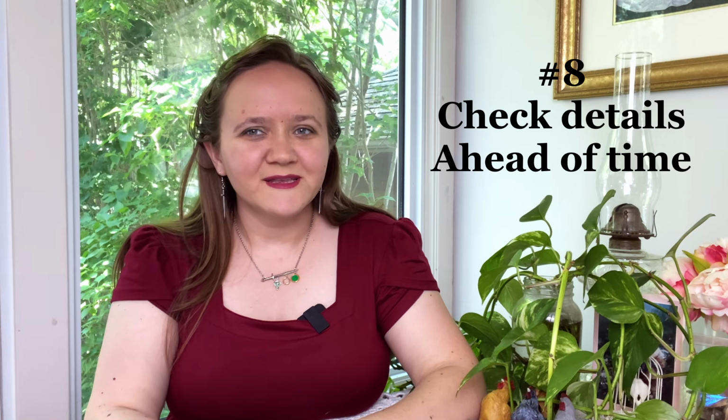Number 8, check details ahead of time. Most fairs these days will have loads of information on their website and social media pages, and it really helps to read things over before you go. Even if you've been to a particular fair before, sometimes things change from year to year, and you don't want to be caught off guard by relying on old information.